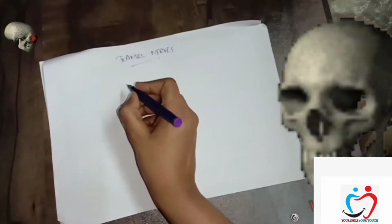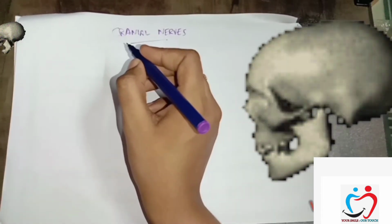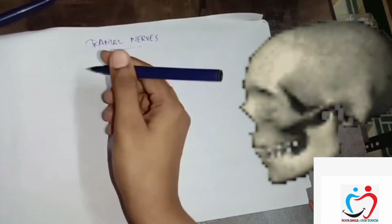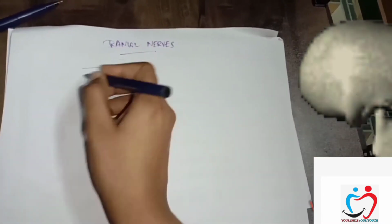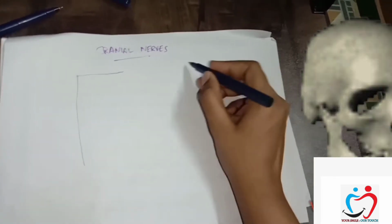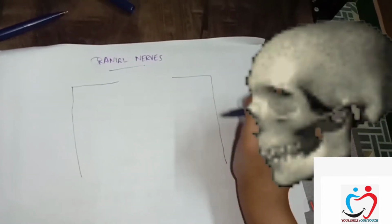Okay. So now I am going to draw number 7. The 7th cranial nerve I am going to draw. The outer face represents the number 7. The whole outer face, so this is the 7th cranial nerve. On both sides I have drawn the 7th cranial nerve.